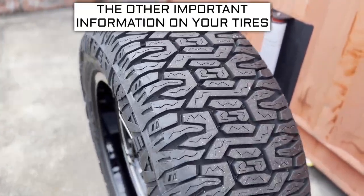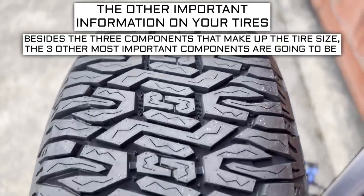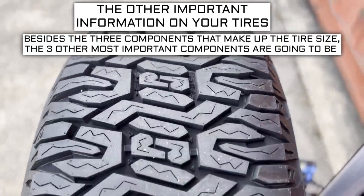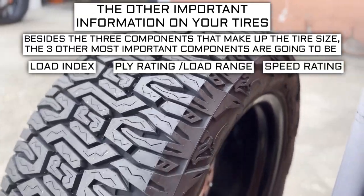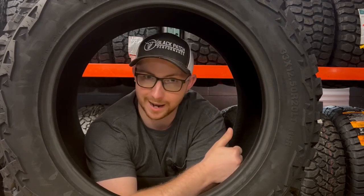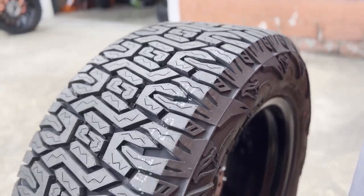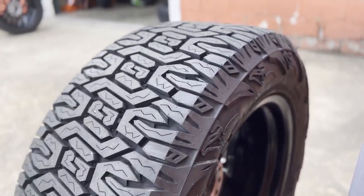Now, let's get into the other important info on a tire. Besides the three components that make up the tire size, the three other most important components are going to be the load index, speed rating, and ply rating or load range. But wait, what do the numbers mean? Let me tell you right now. So this is where it gets a little more tricky. These three components will sometimes require some additional research to know what your vehicle needs.